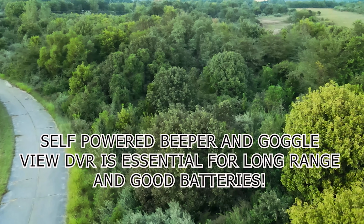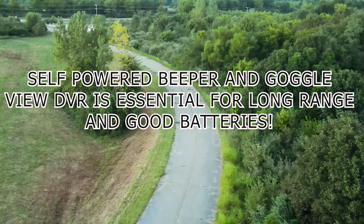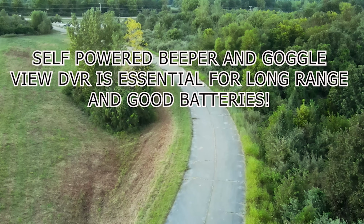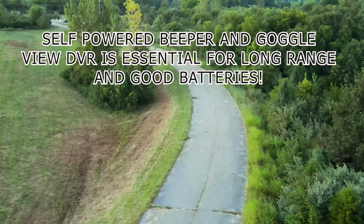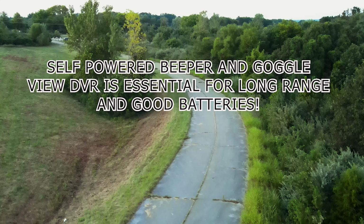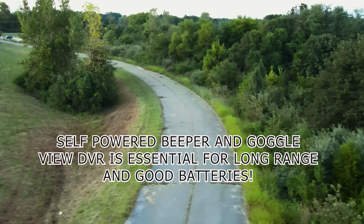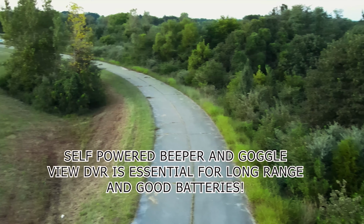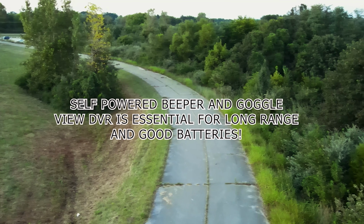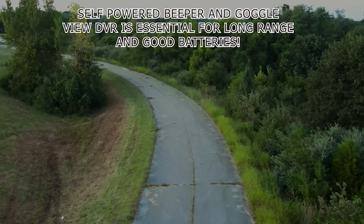So yeah, it's probably not really worth filming. In the wintertime, it might be an alright FPV area, but in the summertime, you drop your drone. I mean, if I would have been right in the middle of that field, that could have been just a disaster. I would have had to get a machete and hip waders and everything else. So yeah, I'm definitely a big advocate for the goggle view DVR and the self-powered beeper. Get one today. I highly recommend it.